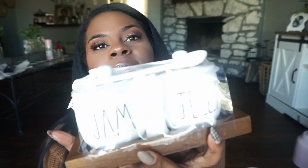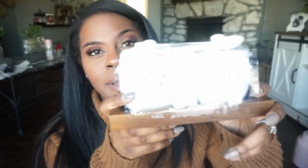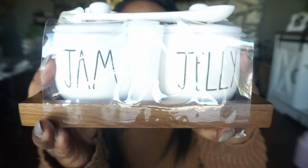I picked up the Jam and Jelly. I know everybody, this is like a staple piece for your Done collection. I'm not too big on the jelly and jam. I don't know. I just feel like I don't need it. So part of me got it for a trade. Part of me got it for FOMO, fear of missing out. So I don't know what we're gonna do with this yet. This was $16.99 from Home Goods.